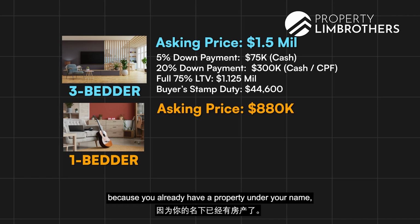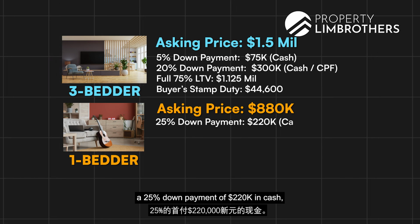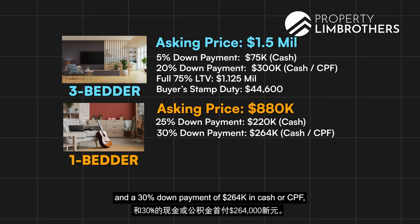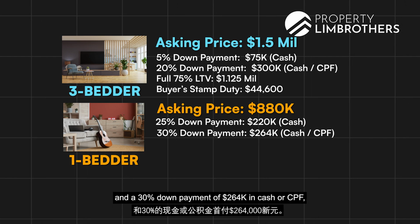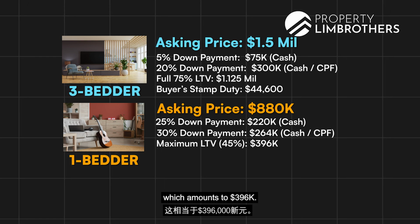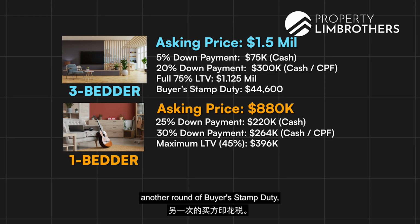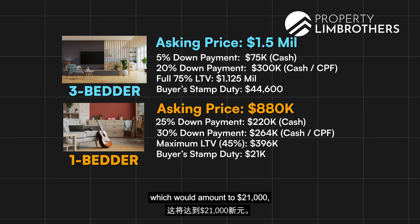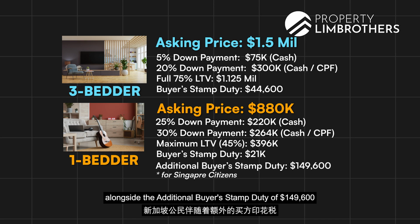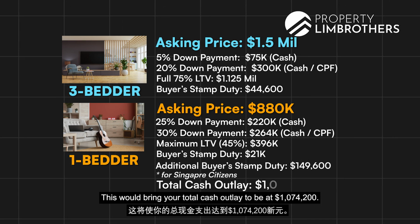As for the 1-bedder, because you already have a property under your name, you then need to prepare a 25% down payment of $220,000 in cash and a 30% down payment of $264,000 in cash or CPF, as the maximum LTV for a second loan is 45%, which amounts to $396,000. You then need to pay another round of buyer's stamp duty, which will amount to $21,000, alongside the additional buyer's stamp duty of $149,600 for Singapore citizens.